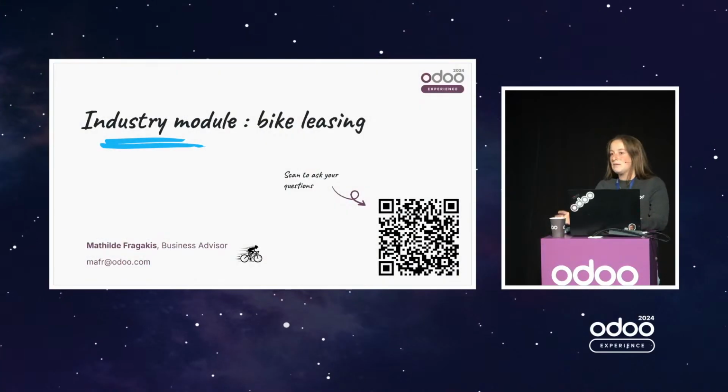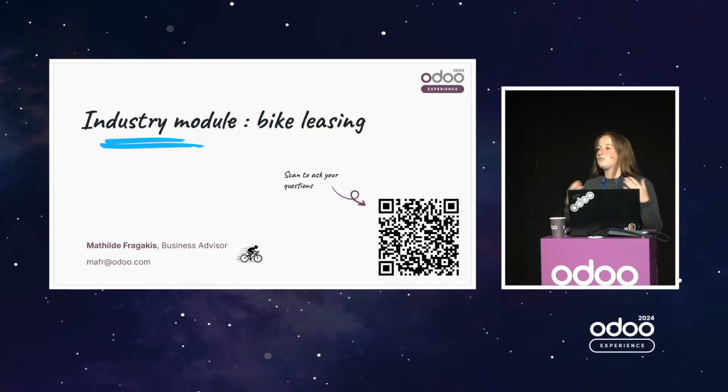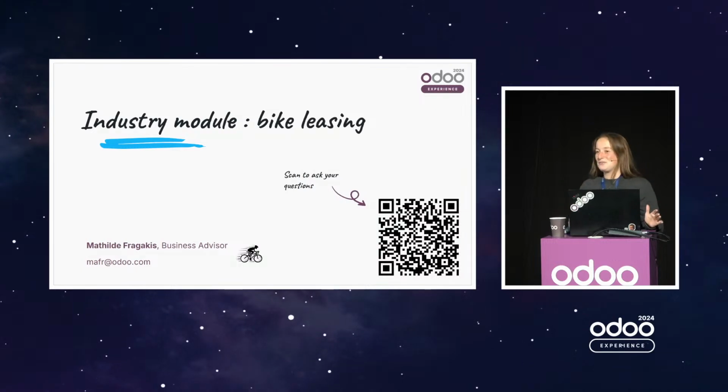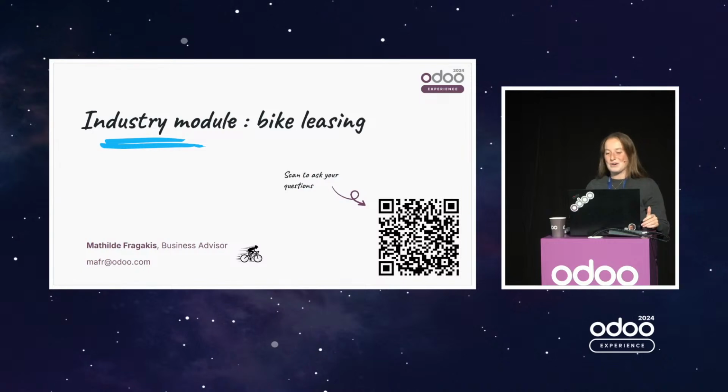The bike leasing one. So, the bike leasing industry is booming. More and more customers are looking for flexible and more eco-friendly transportation options, and so the demand is crazily increasing, but companies do not have the right tools to handle this growth in the market.